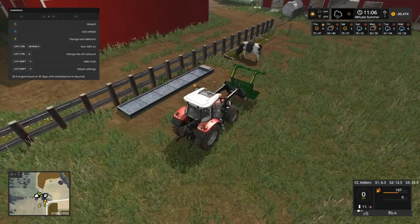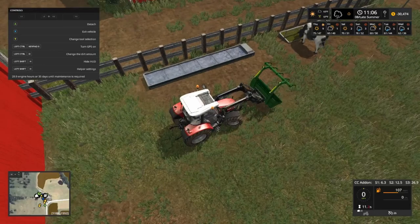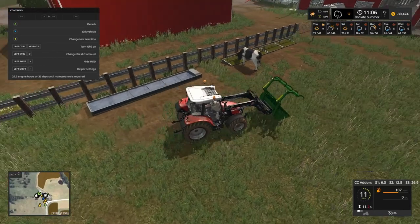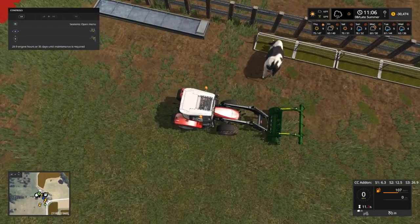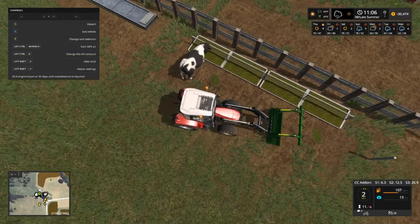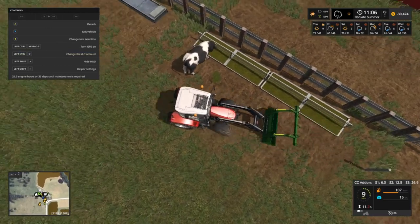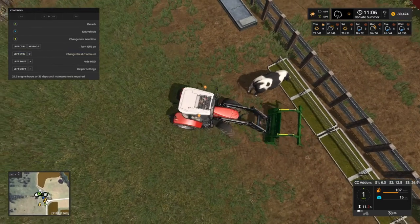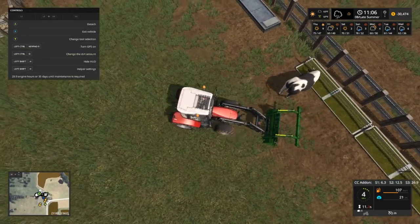Betsy's done got in the way. I need to clean this before I fast forward time anymore. So far, I haven't lost an animal. Yeah, Betsy's like, what do you mean so far? I know, Betsy, I gotta keep your area clean. You just have to do it by the time I'm feeding. There we go.